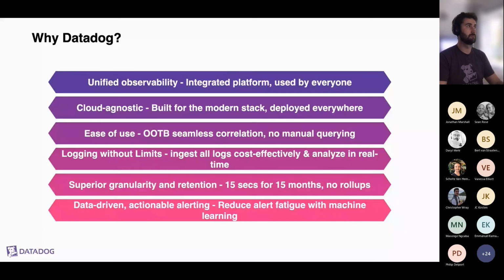We provide 15-second granularity for all metrics with retention for 15 months without any roll-ups. There isn't another vendor who provides that today. We provide actionable alerting with machine learning that helps you reduce alert fatigue. And I've got an example of this where we helped a customer a little later on.